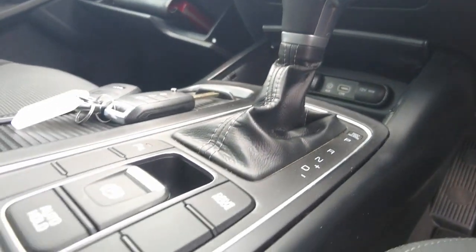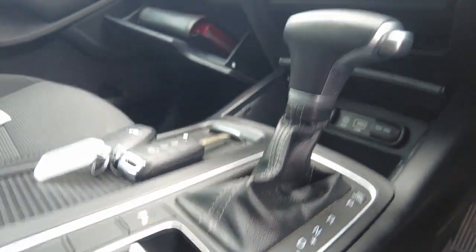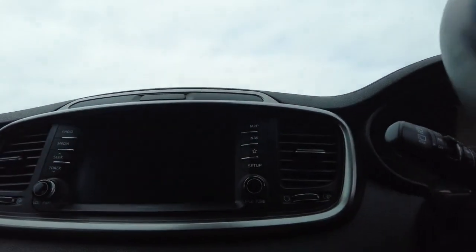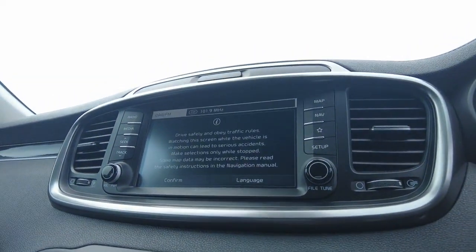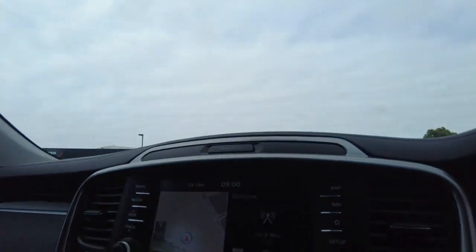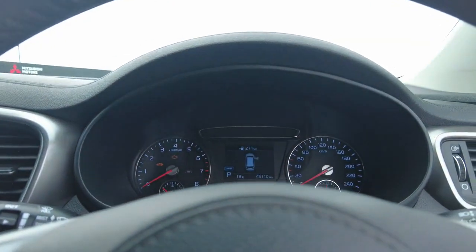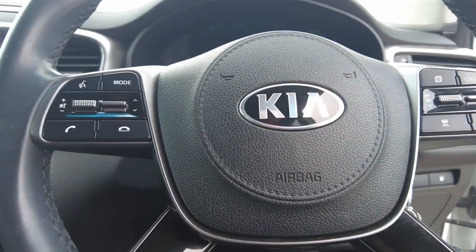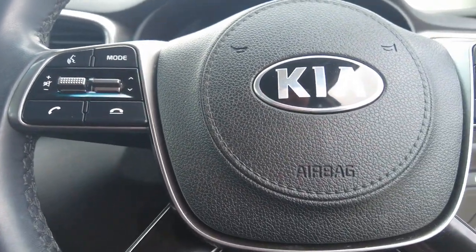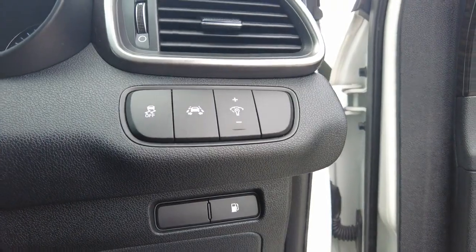This car features electronic park brake, drive mode, and the ability to turn the parking sonar on and off. Infotainment screen here with all your radio, phone, inbuilt navigation needs. Over towards the cluster, this car's got 45,000 genuine kilometres on it. Multifunction steering wheel with all your radio, phone, cruise control functions. Also features lane drift assist.